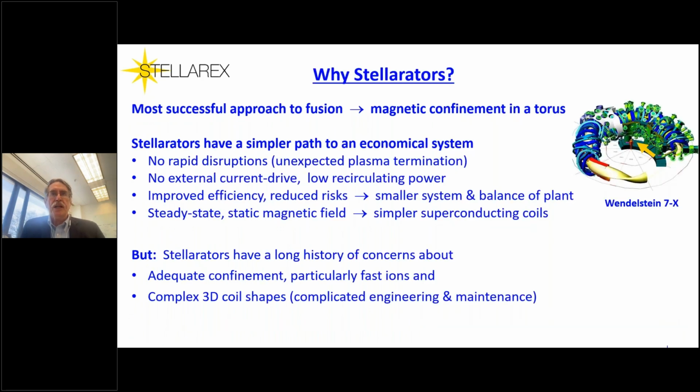So we're focused on stellarators. It's a configuration that was actually the founding of PPL. Lyman Spitzer, the original director of PPL, was the inventor of the stellarator configuration. It's a toroidal magnetic configuration, and in general, that has been the most successful approach to fusion so far.